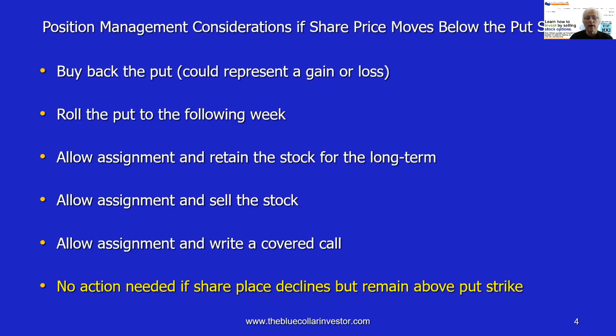We can also allow assignment and sell the stock. Once again, could be at a gain or a loss. We can allow assignment, have the shares put to us, and then write a covered call in the money, at the money, or out of the money, continuing the process of profit generation from option premium.